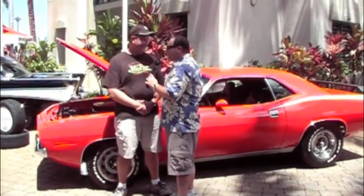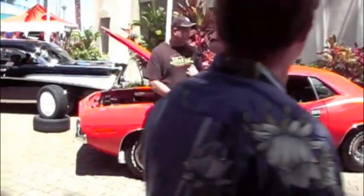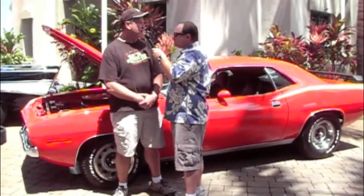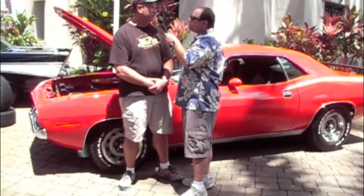Alright, let's look at a little bit more about your vehicle. Tell us about it. How did you get it? What's the deal? Well, it's a 1975 Cuda. I got it in 2005.